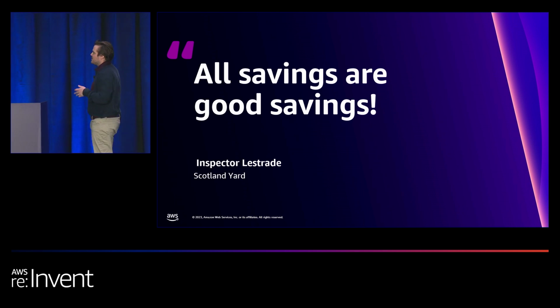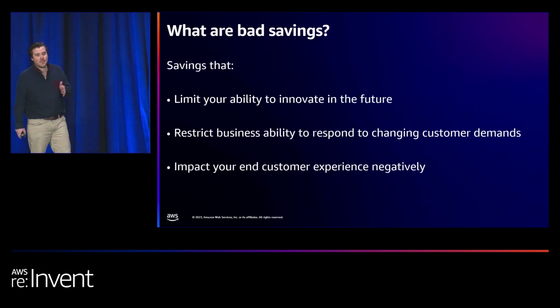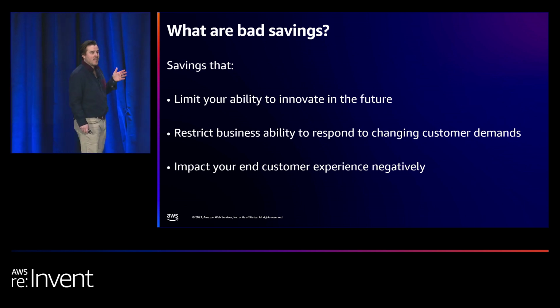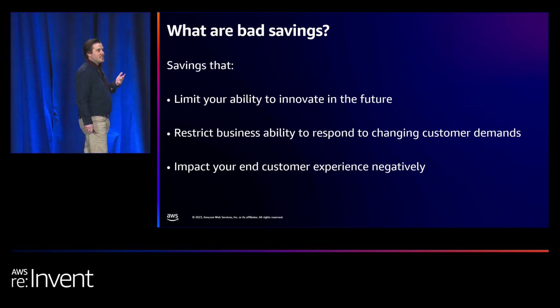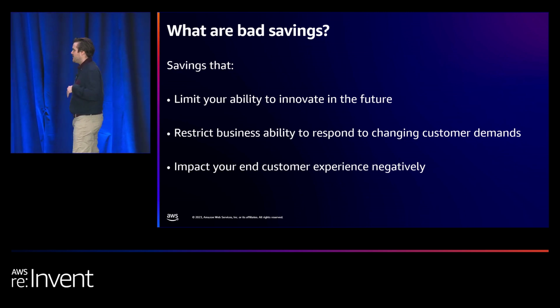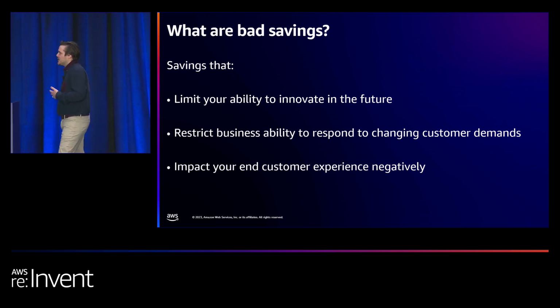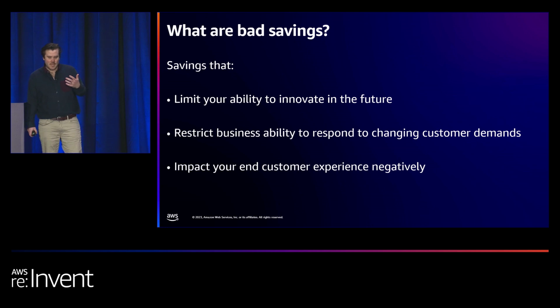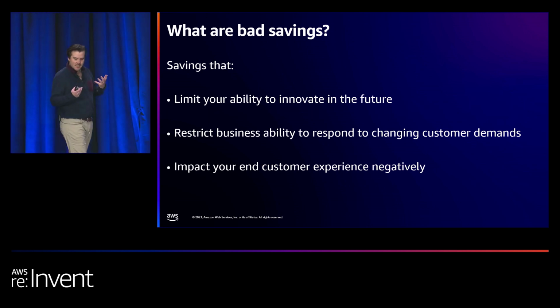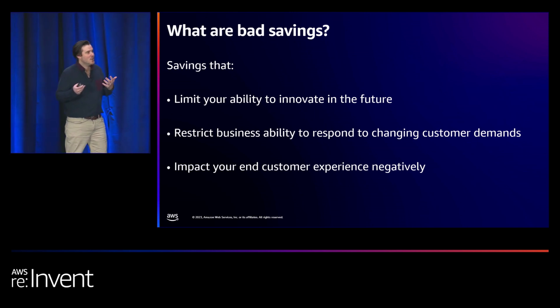So what are some examples of bad savings? And I saw a lot of these. From the beginning of the pandemic through to the worsening economic outlook at the end of 2022, we did see customers make some decisions that I would call suboptimal for long-term success, even though they do drive short-term savings, right? So a bad saving is one that limits your ability to innovate in the future on behalf of your customers. It restricts your business's ability to respond to your changing customers' demand, and of course, it can impact your end customers negatively.